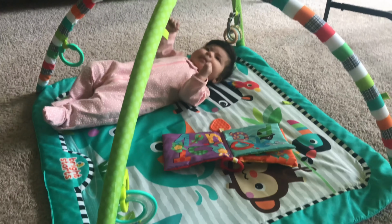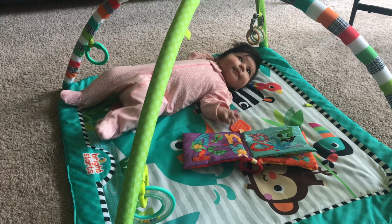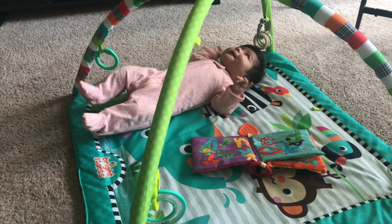Something else is her play gym. You don't have to invest in one that's completely expensive. I got one that was around $25 or so on Amazon. Well, it was gifted to me, and we use it every single day for tummy time, so I would recommend, if you can, buy one. I personally love it. She loves all the little bells and whistles on it, and again, it wasn't super expensive. 10 out of 10.